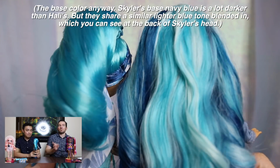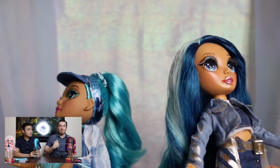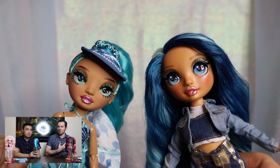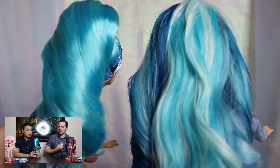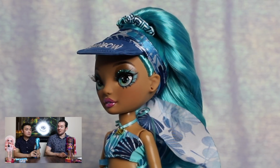Yes, yeah. And whereas Skylar has two base colors, one a really deep, almost navy blue, and a lighter sky blue, as we mentioned, hers is a lot more of a bright, almost green leaning aquamarine. And she is also wearing a very cute fabric scrunchie that has a bit of a geometric pattern on it.